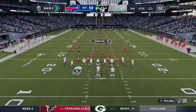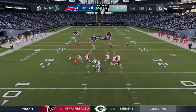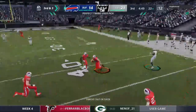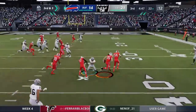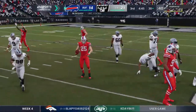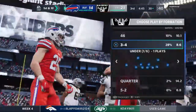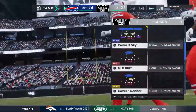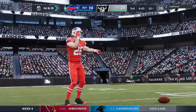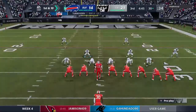They go play action with Jackson. It's intercepted. Picked off around the 41. And he will return this one to the 30-yard line. That is just what this defense was hoping for, an interception on the opening possession of this third quarter. Obviously didn't want to surrender a touchdown and fall even farther behind.